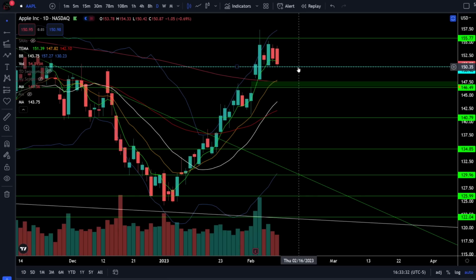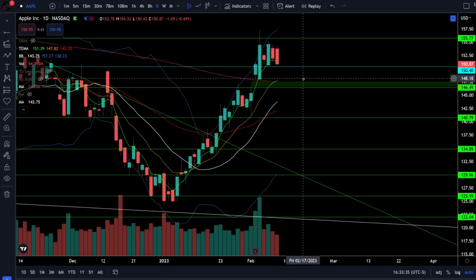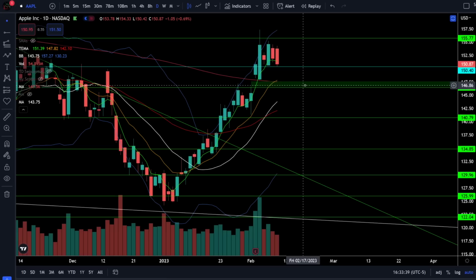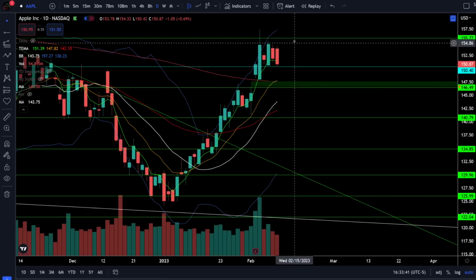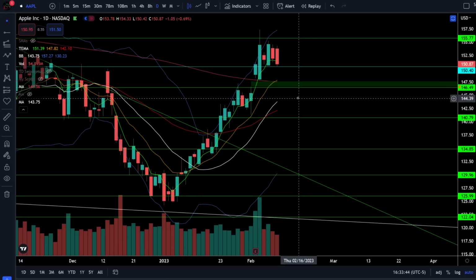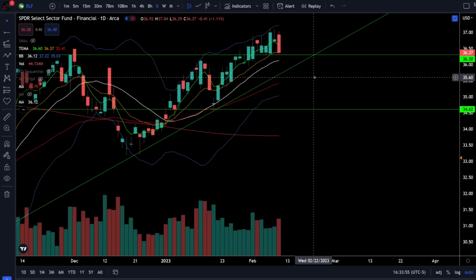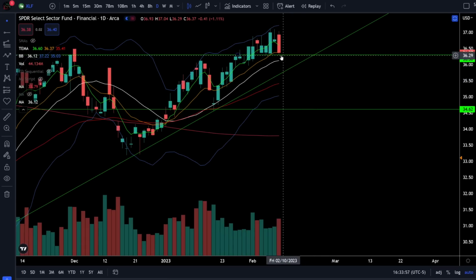On Apple stock, we were down 0.69%, and Apple did close down below the 5 EMA, but we are still above this critical support at 150. If we lose the support at 150, we have the 200 daily moving average at 148, and then the full gap fill just below 147. So there is a ton of support in Apple below this bull trend. And the next critical resistance is going to be the break above 156, which should send us higher to the next target at 163.